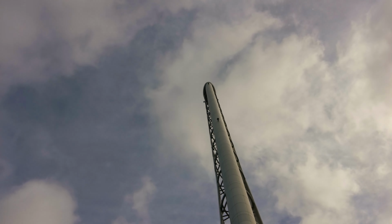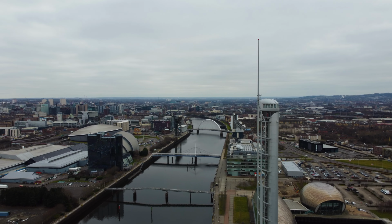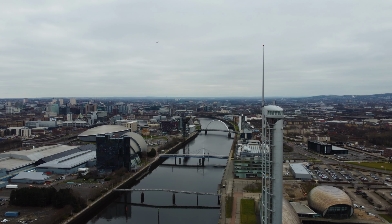Starting off at the Glasgow Science Centre and the Glasgow Science Centre tower behind me. That big thing that has never worked really at all, and I don't think anybody I've ever met has ever been up there, but maybe one day we'll all get to go up and get a great view from up the top. If you do ever get up there, I'm pretty sure the views are going to be pretty great across the city. I'll put some drone footage in just now, just so you can get an idea of what that might look like.